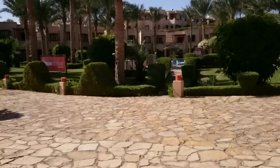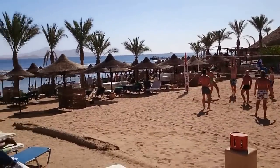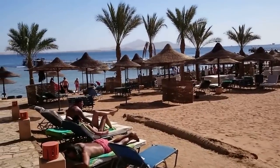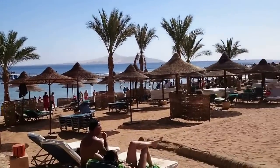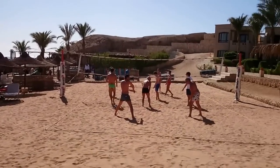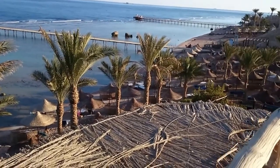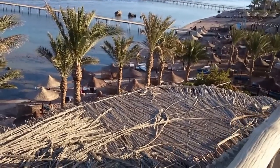Very nice. The staff are very, very good, and it's very clean. Now here we are at the volleyball and beach exercise, and they do all sorts of games. Again, all mainly based for the Italians, but the British can join in, but it's very difficult to understand. They don't actually speak English, it's only in Italian.